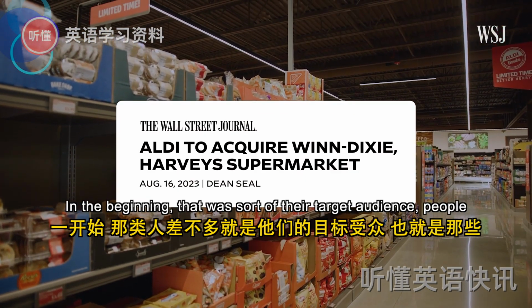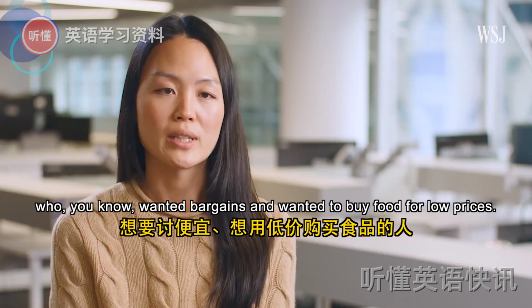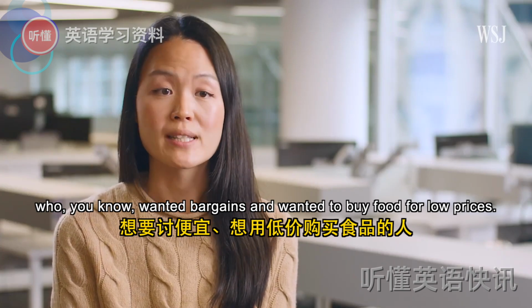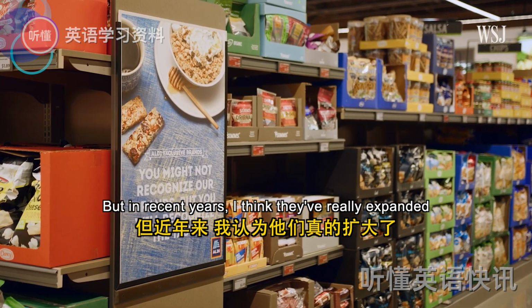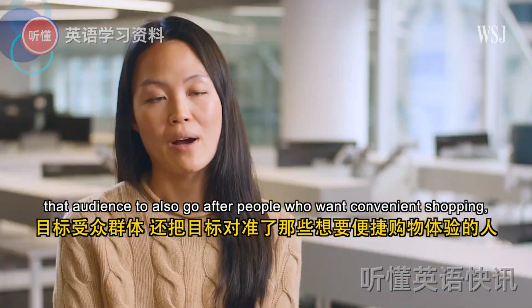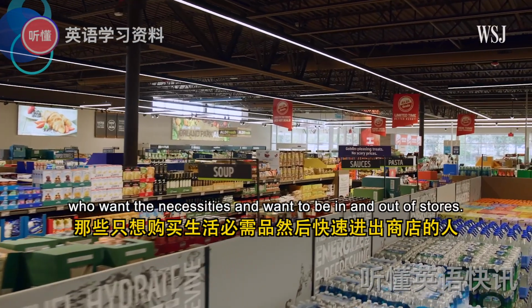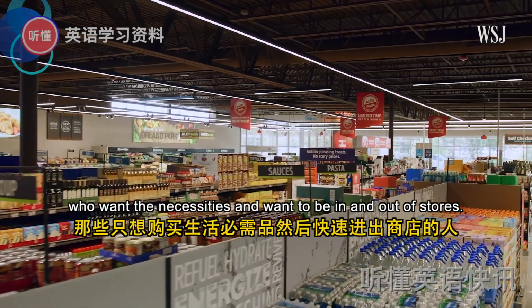In the beginning, that was sort of their target audience, people who wanted bargains and wanted to buy food for low prices. But in recent years, I think they've really expanded that audience to also go after people who want convenient shopping, who want the necessities and want to be in and out of stores.